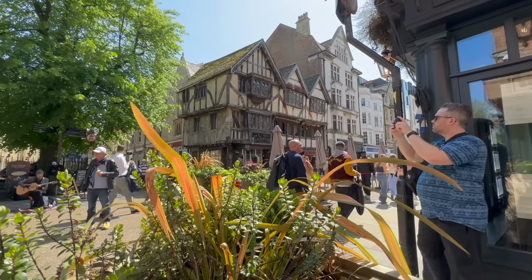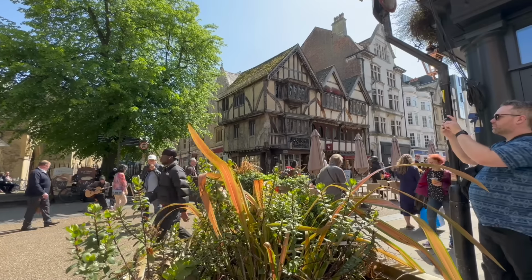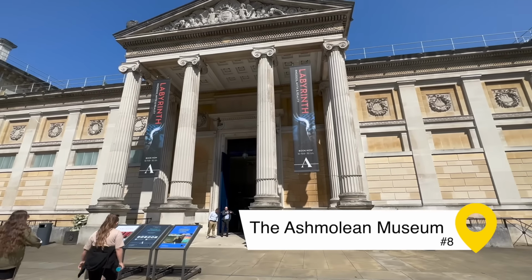So without further ado, here's a countdown of 8 iconic things to do in Oxford, plus a bonus tip at the end on how to cap off an amazing day. Starting us off at number 8, the Ashmolean Museum.